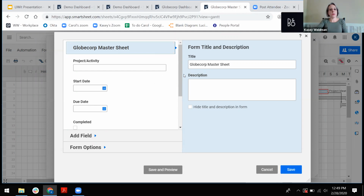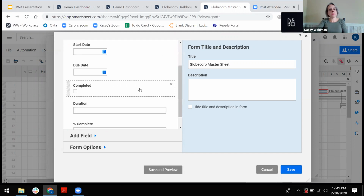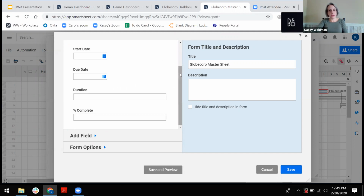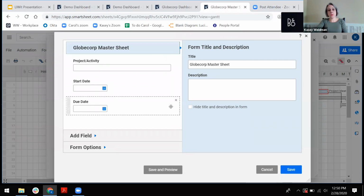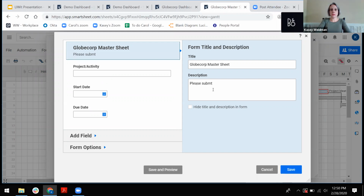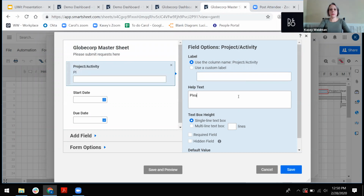Maybe you don't want them to do that. You want them to tell you when it's supposed to start and when it's supposed to be due. You don't want them to tell you if it's completed because it obviously isn't, so we can get rid of those columns. We can get rid of duration. We're not going to need that. Let's add, let's see, please submit requests here. For project, you can add in some help desk.